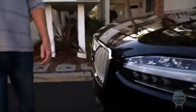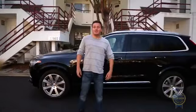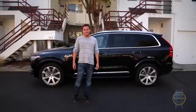Regardless of how you feel about the XC90's spectacular resurgence, one thing's for certain. If you've never thought of Volvo as a legitimate luxury brand, you will now.